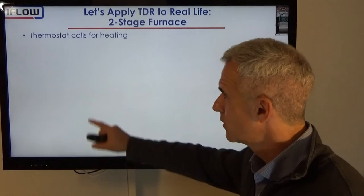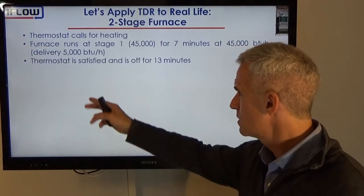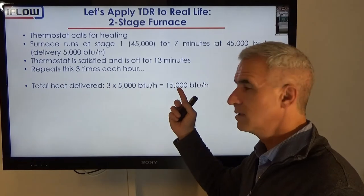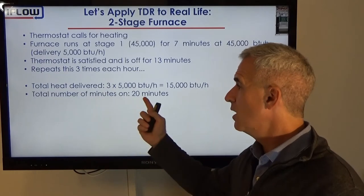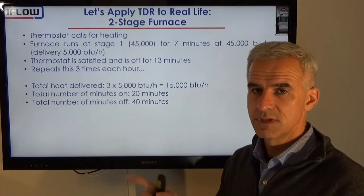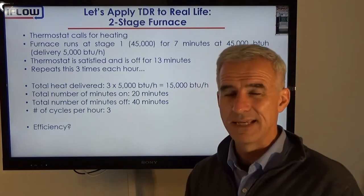So the thermostat's going to call for heat. The furnace will run at stage 1 for 7 minutes, delivering the 45,000 BTUs, and then it's satisfied, it's off for 13, and it repeats that 3 times each hour. So 3 times 5 is still going to deliver the 15,000 BTUs, no question about it. It's going to meet your heat load. It's going to be on for 20 minutes, so better than the single stage, it was on for 15, and it'll be off for 40, whereas the single stage was off for 45. So it's still going to do 3 cycles per hour. So again, now let's look at the efficiency. Is it any better?